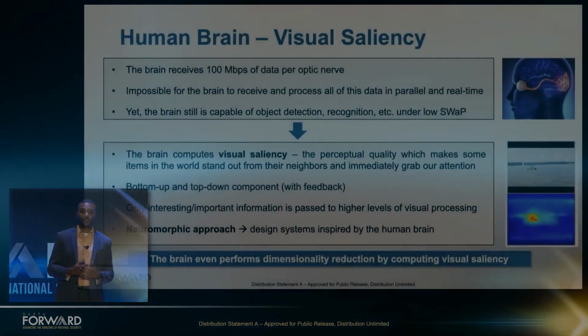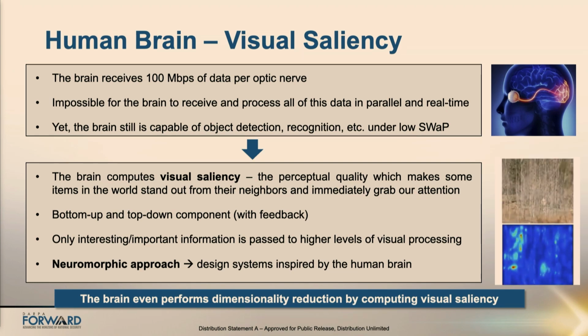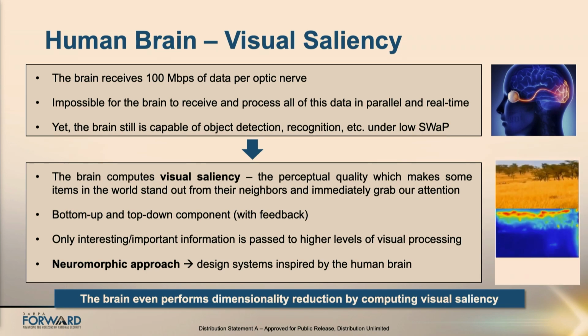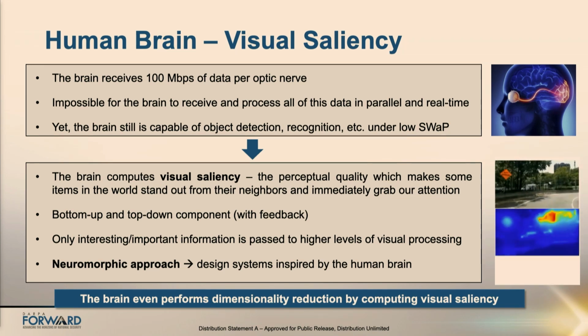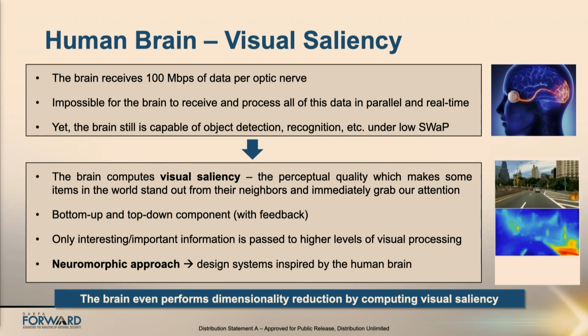What's interesting is that the brain does this. The brain computes dimensionality reduction using visual saliency. Each optic nerve receives on the order of 100 megabits per second of data. This is impossible for the brain to process in parallel in real time. So what the brain does is compute visual saliency and devote our computational resources only to interesting or salient regions in the scene, and then do processing on only those regions. So we can learn from the brain and gain inspiration from the brain. This is the idea of neuromorphic engineering, to bridge the gap between engineered systems and neuroscience.